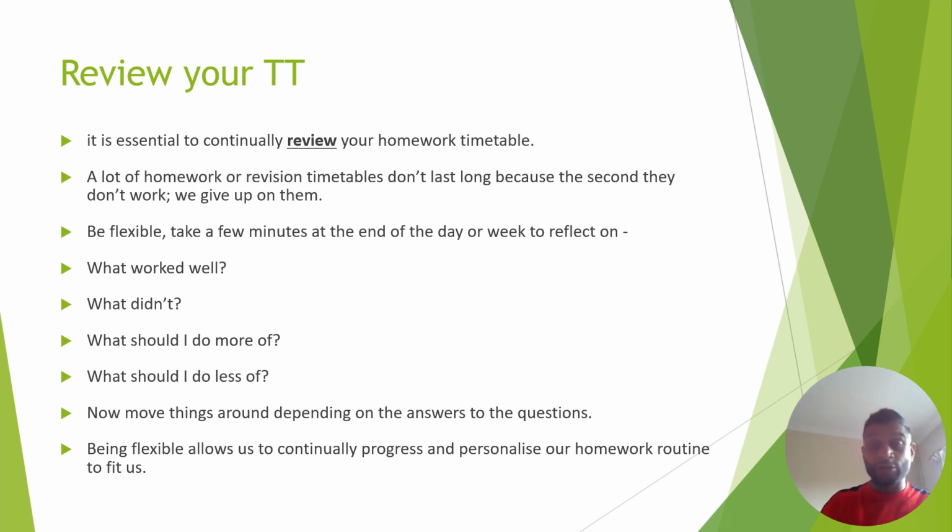If you're getting a lot of consequences for missing homework in a certain subject, well, maybe add in another session somewhere where you can fit it in. Once you've answered these questions at home, move things around, tweak the timetable if you need to, print off another one. Being flexible will allow you to continually progress and personalize your homework routine to fit your lifestyle, to fit around the questions that you're asking yourself in terms of what's working well, what's not working well. So continually reviewing it will help support your children in making sure they're getting the best out of the independent learning time.